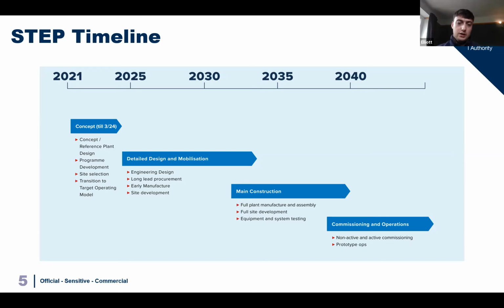So after that, we'll then go into the main construction of the plant. So the buildings will start coming together, the reactor hall, everything like that. And in 2040, we hope to commission and begin operations. And that will start off with helium plasma cycles and progress onto deuterium tritium cycles.